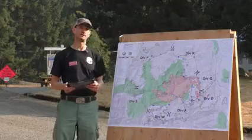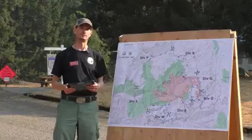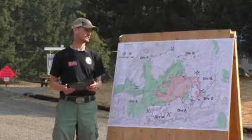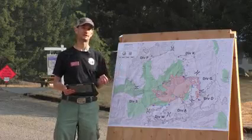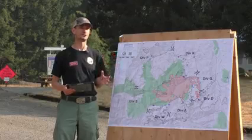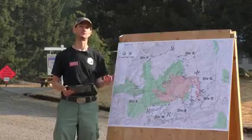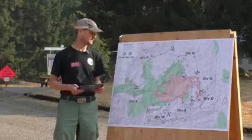Basically, what we're seeing out there today and yesterday is mainly a fire that's driven by topography and fuels. It's not really driven by wind so much because the winds have been light, out of the southwest, the westerly component. Basically, what that means is that our fuels are very dry. They're continuous, so the fire is just kind of moving along steadily, predominantly surface fire with occasional group torching and some upslope runs where those upslope winds align with the topography.